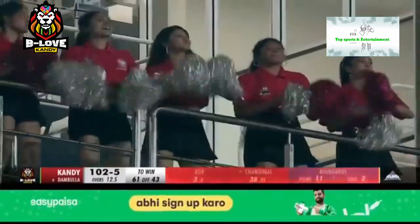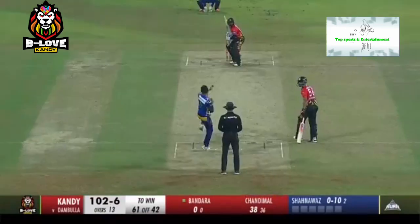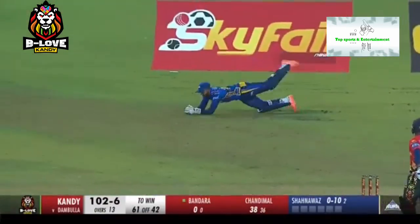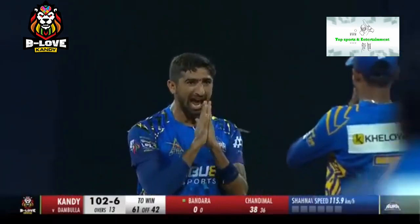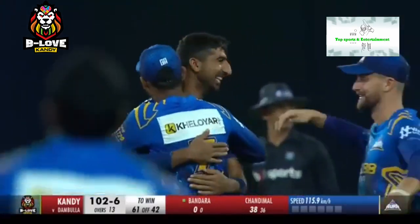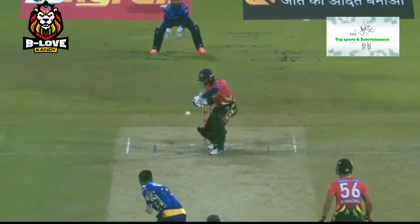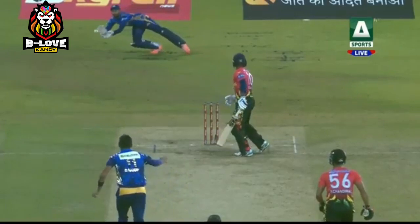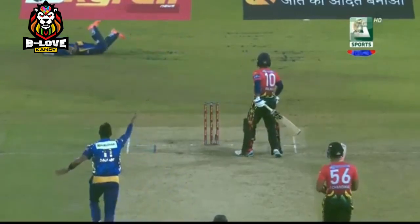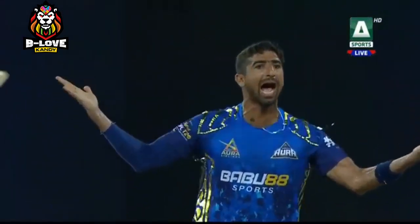And the 100 is up for Kandy. Who has got... Edging, got him, has he? Yeah, there's another one. Bandara out first ball. It's a slow one from Dhananjaya. He needed this. He's been looking for a breakthrough or two. Two overs, none for 10 becomes 2.1 overs, one for 10. That'll do.